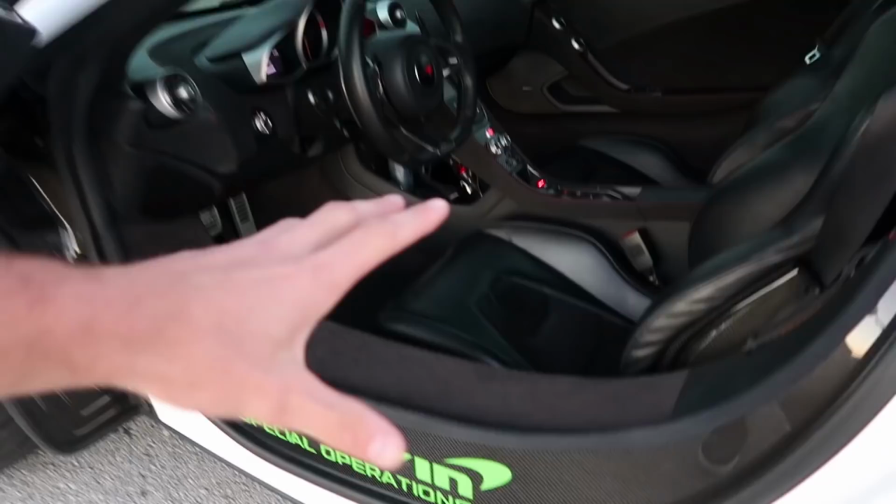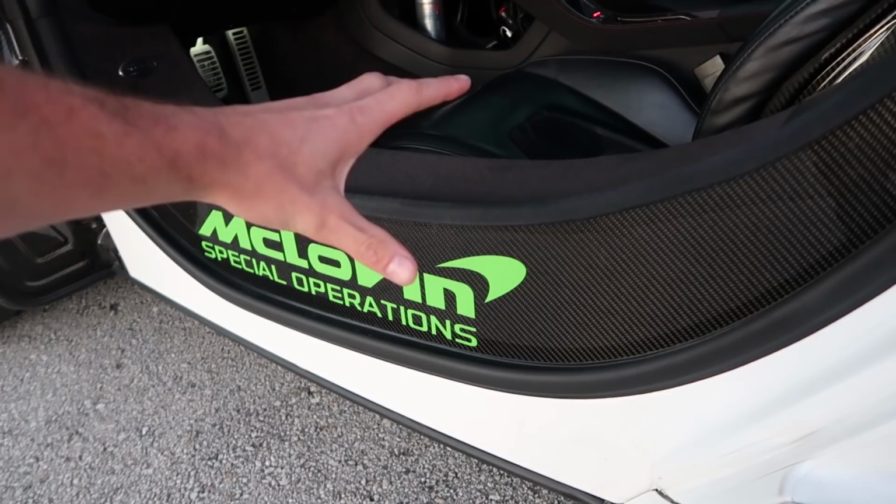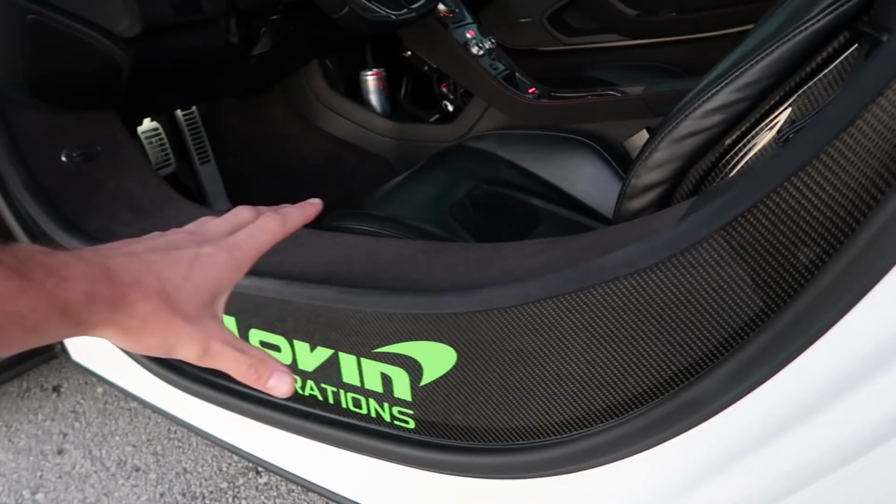I don't know what you would call this. Monocoque? I think it's a monocoque, right? I don't know. That's funny. I just think it's so cool how you're basically sitting underneath the frame rail, the monocoque, the monorail, the chassis, whatever you want to call it. I don't know. This is so cool. Thank you, man, for letting me drive your car.